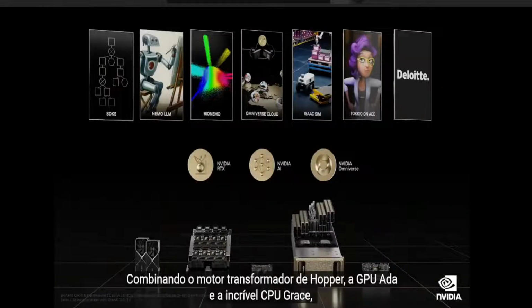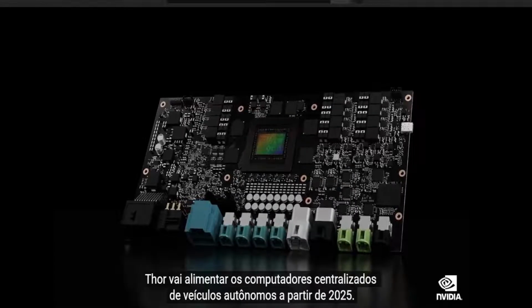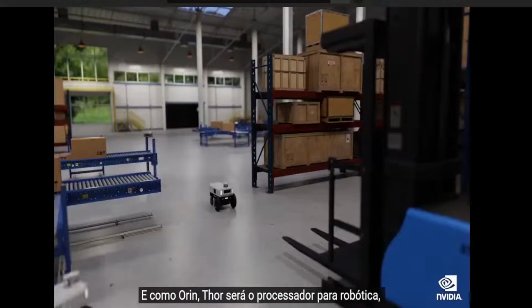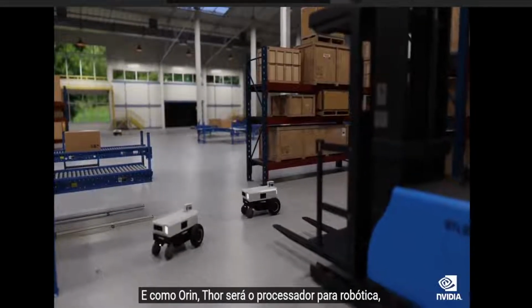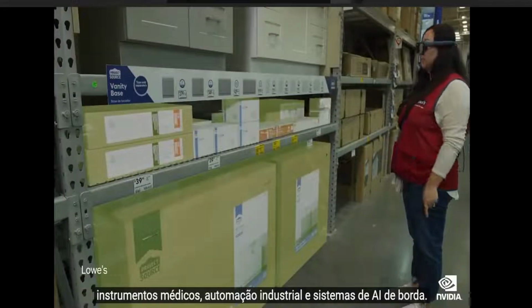Combining the transformer engine of Hopper, the GPU of Ada, and the amazing CPU of Grace, Thor will power the centralized car computers of autonomous vehicles starting in 2025. And like Orin, Thor will be the processor for robotics, medical instruments, industrial automation, and edge AI systems.